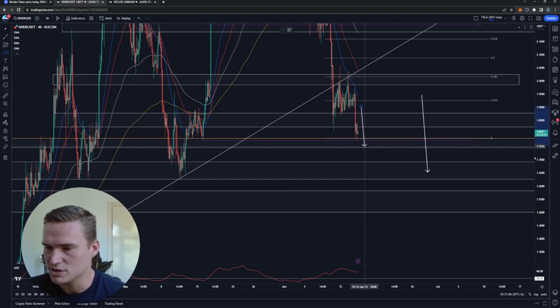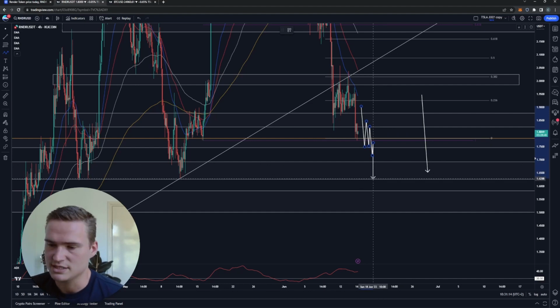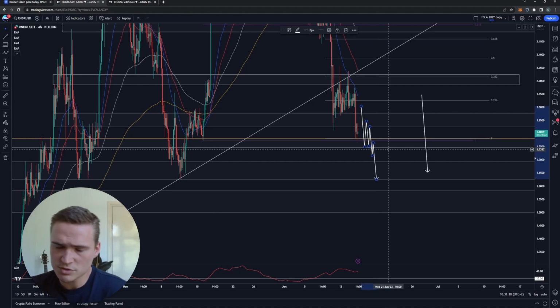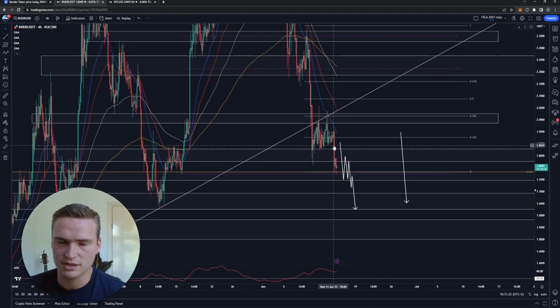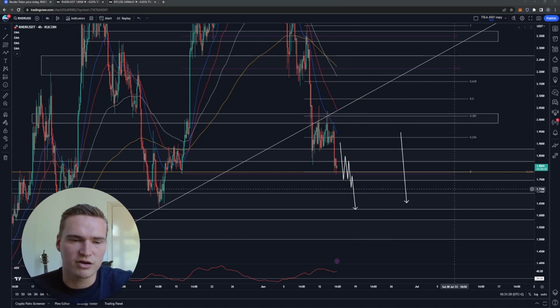And then there's some more support at 1.75, I think. But overall, I think at some point in the next week, we'll break down below 1.75 and drop down to 1.65 and 1.62. That's the level. So that's what I expect for now. I don't expect a huge crash. Yesterday you could also see that when the market went down quite a bit, Render held up fairly well, right? So I don't think Render itself will be very bearish.